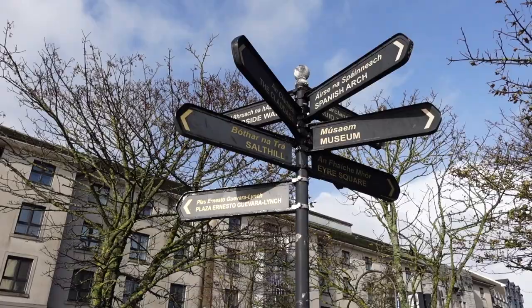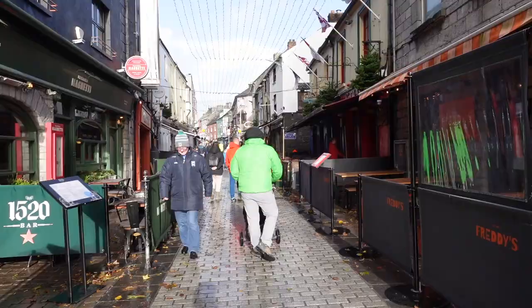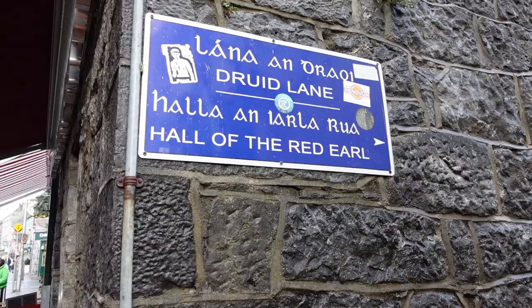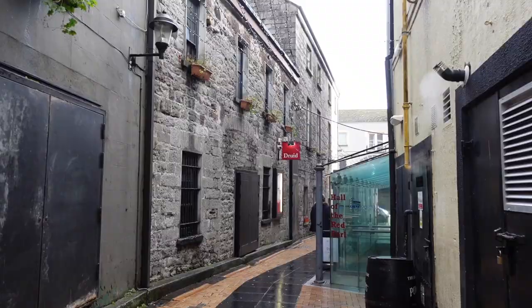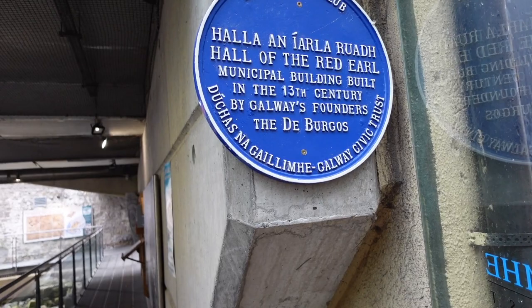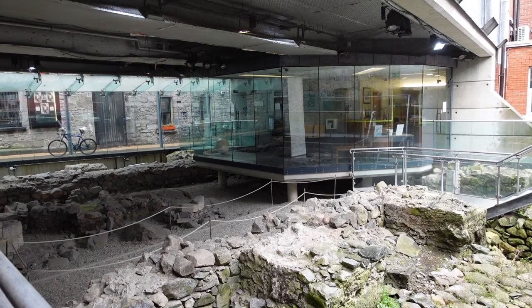Spanish Arch, built in 1584 in Galway. And 1584. It's crazy windy today. In the 13th century by Galway's founders. So they built their modern Office of Public Works building around and on top of this medieval hall that they have excavated out here.